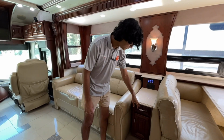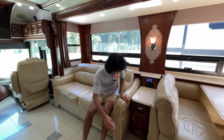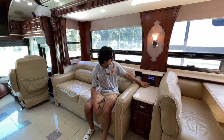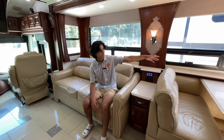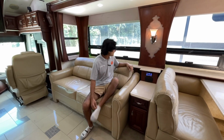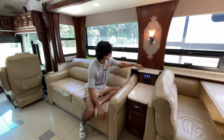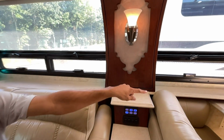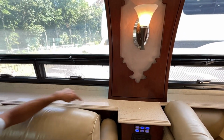So there is storage and a drawer right here, as well as a double-tiered little center space. These are the controls for all the electric window shades on this slide out. And I love the fact that the Corian is finished throughout the spaces. So we've got windowsills made of Corian on this side of the coach.